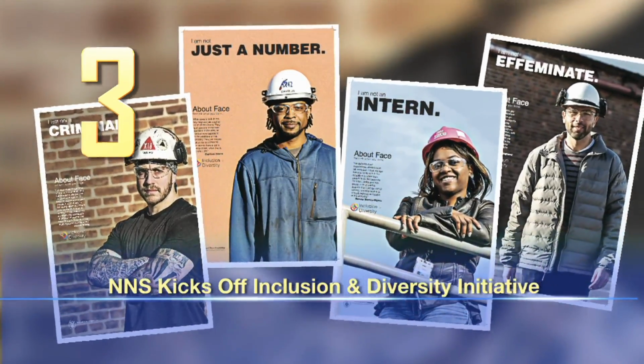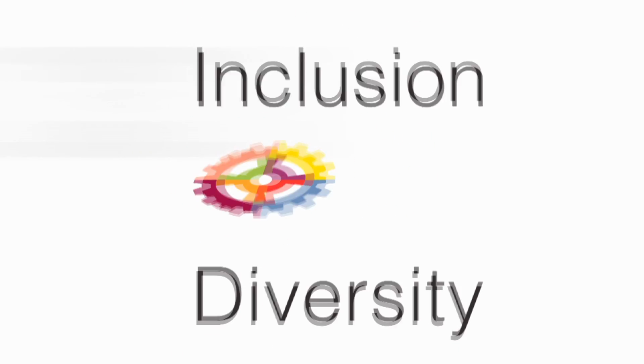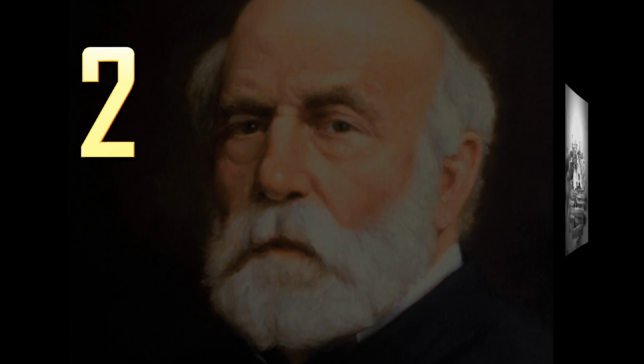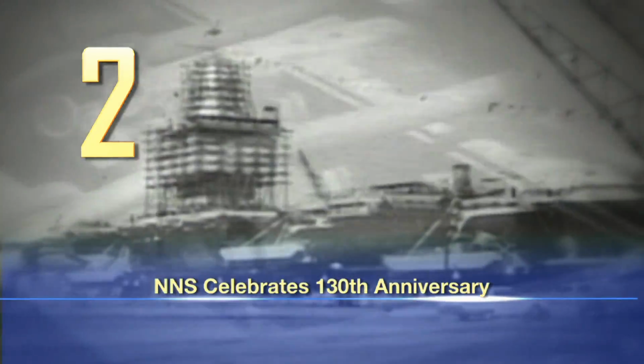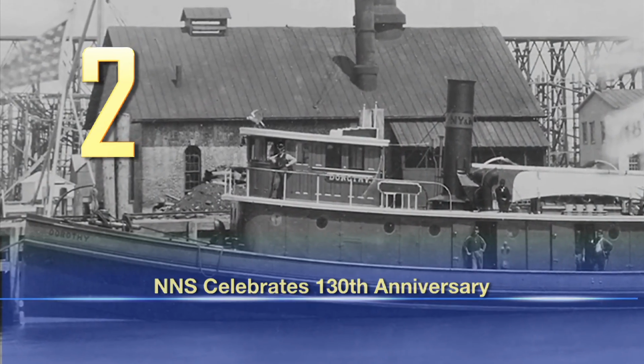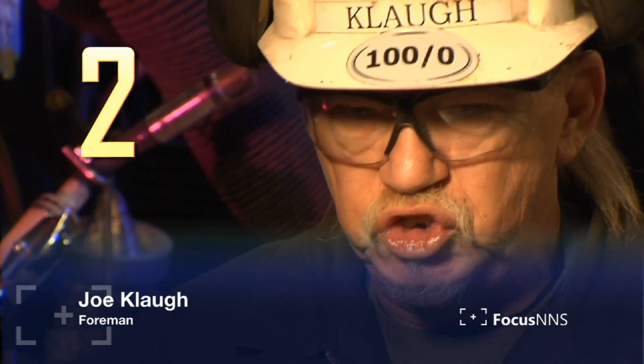It's very important to discuss our differences as people because no one's the same. The ships that we build, starting all the way back then with Dorothy. It's just amazing what this shipyard can do.